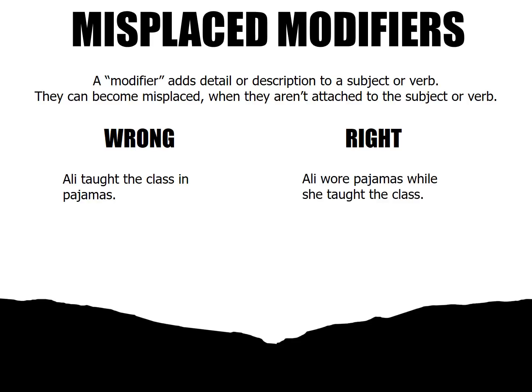So the correct sentence would read something like, Allie wore pajamas while she taught the class. There are a couple ways you could rewrite this sentence, but as you can see, correcting misplaced modifiers will often require rewriting the sentence by adding or removing words for clarity. Here's another example.